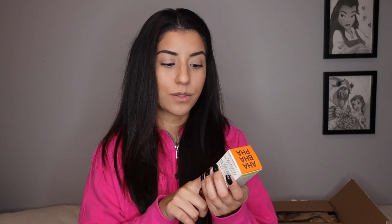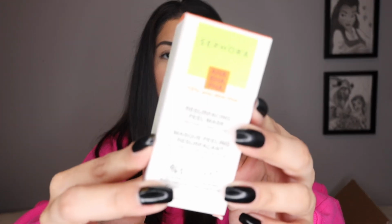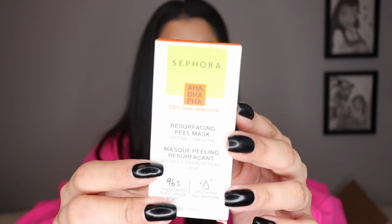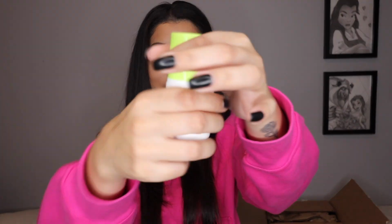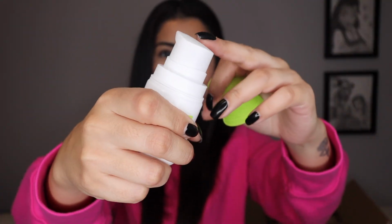Next up, we have the Resurfacing Peel Mask with AHA, BHA, and PHA, which is similar to what I use in my daily cleanser that I was recommended by a Sephora employee. And this, again, phenomenal reviews, and all of the line is super inexpensive already. So for an additional 30% off, I was stocking up. There's no scent to this, which is good. I don't want to waste any of the product, but it's cute, and I like the little pump that it has.